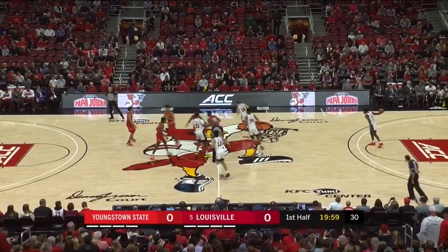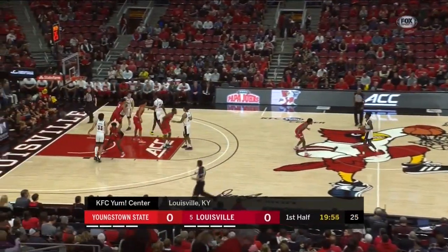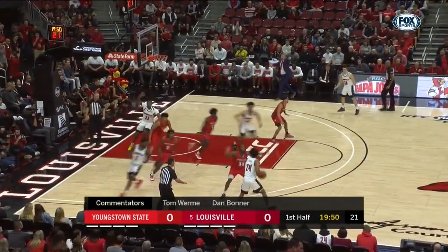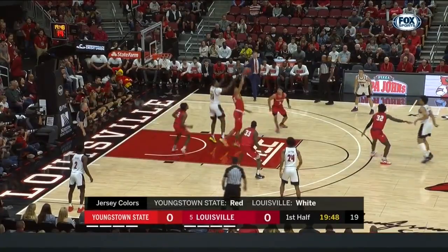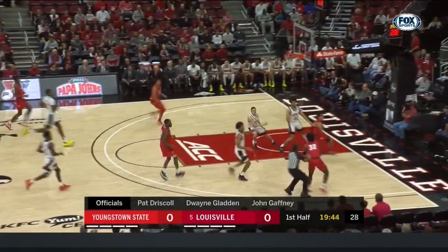Youngstown State is in the red, the Louisville Cardinals in the white, and they own the opening tip. And Youngstown State starts in the man-to-man. The entry pass from Warren knocked away. Penguins on the run.